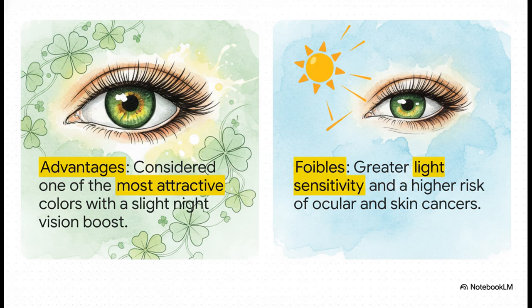Green eyes get their color from a combination of really low melanin, just a little hint of yellow pigment, and the way light scatters off the iris, kind of like how the sky appears blue. It's wild. This complexity and rarity often gets them labeled as mysterious. And yeah, they're considered one of the most attractive eye colors. They also get that slight night vision boost, but they share the same problems as other light eyes, way more light sensitivity and higher cancer risks.